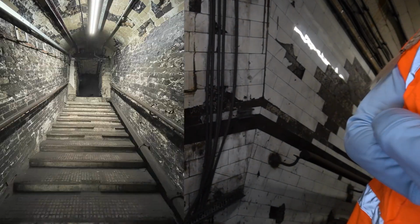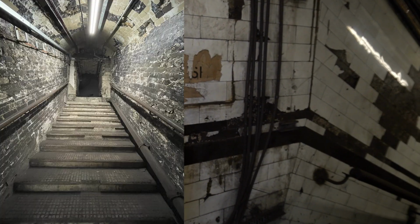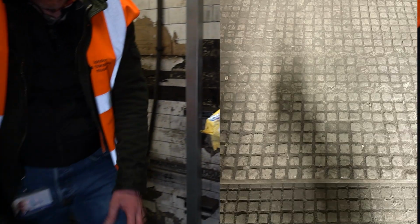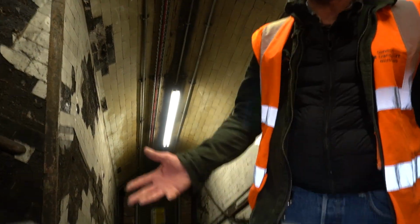And my goodness, you've got your classic barrel ceiling as well that we see in other places. You've also got surviving handrails, and down here on the floor you've got our old friend, the wooden blocks, which form an anti-slip surface. Even though they're covered in enormous amounts of grime, they're still doing their job.